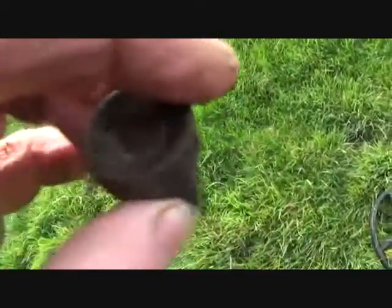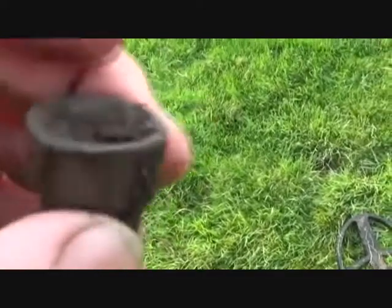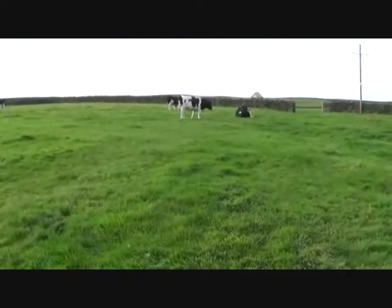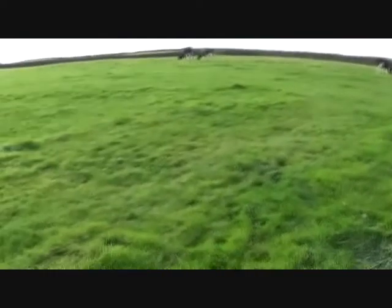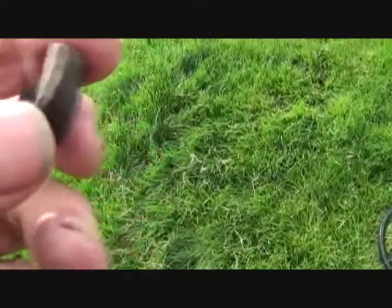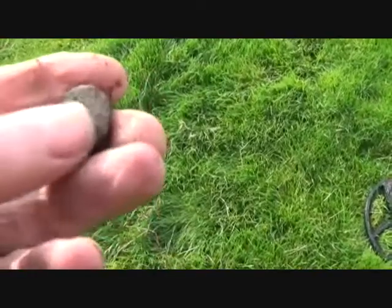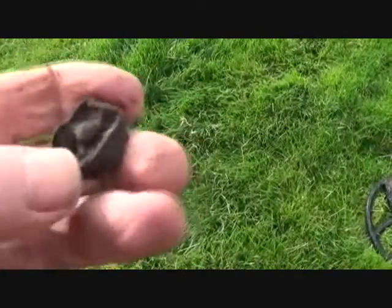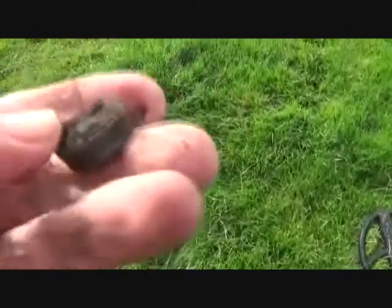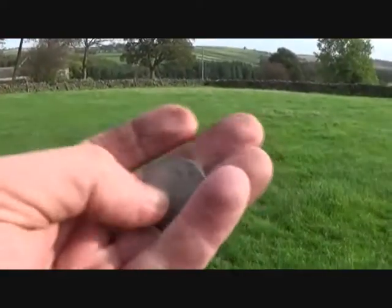Oh, one of those tractor studs. Oh. Where that cow's standing is where I was getting the seals. So I've got about another 20 yards. I'm getting plagued with these old 12-bore shotgun cartridges. I've had 5 in as many feet, all giving good signals. It must be this pin that they got in them. That had me going.